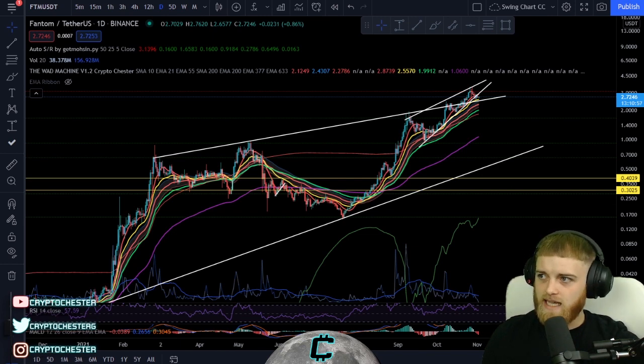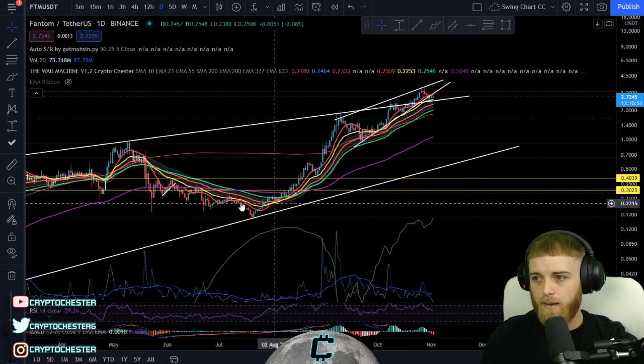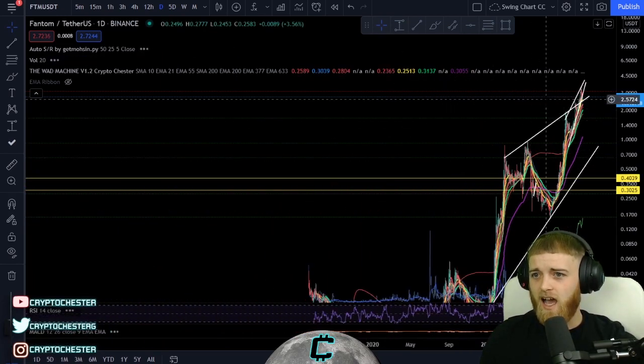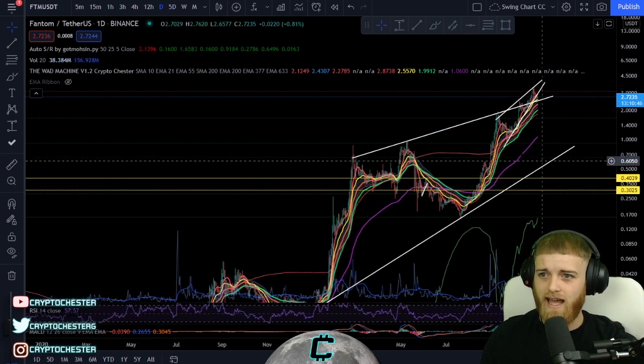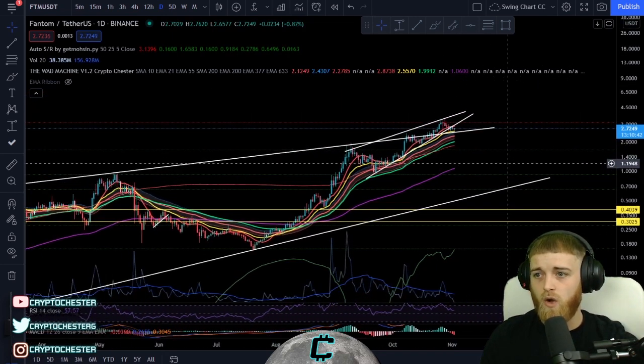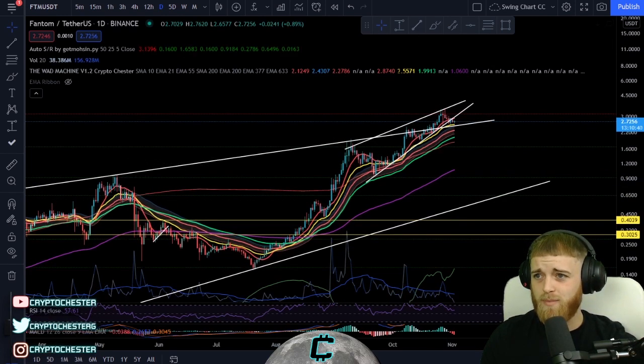I'm here to give you an update today on Fantom. As you can see here, guys, we have got a pretty huge rising wedge chart pattern. Are we all-time highing it? I do believe we are. We're all-time highing it at this point in time. Pretty crazy stuff indeed in terms of a breakout from this rising wedge chart pattern. We are potentially looking at something really quite big here for Fantom.